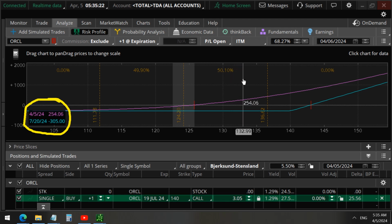But notice how the blue line stays lower at a loss until it actually crosses its break even at about 143. Okay, so keep that in mind because of the theta decay. That's the break even here. It's essentially the strike price 140 plus the cost of these options, the debit paid. And that's why the break even is at 143 at expiration.